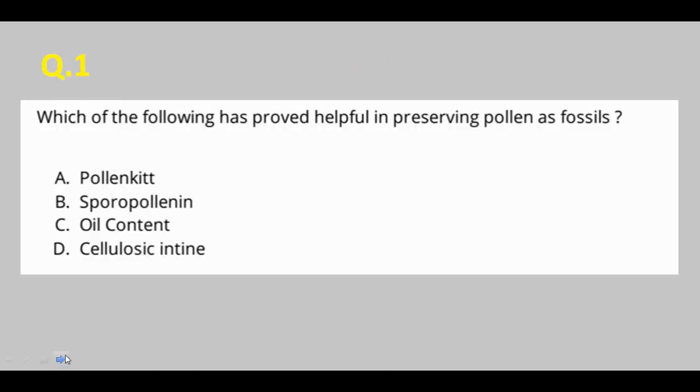Let us start with question number 1. Which of the following has proved helpful in preserving pollen as fossils? The options given to us are pollen peat, sporopollenin, oil content and cellulosic intine.